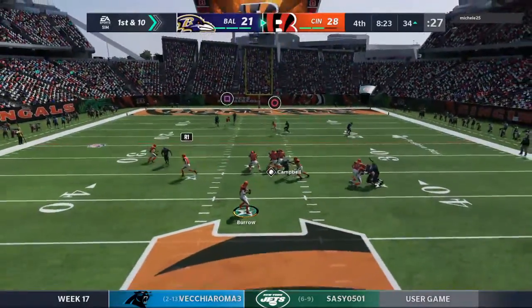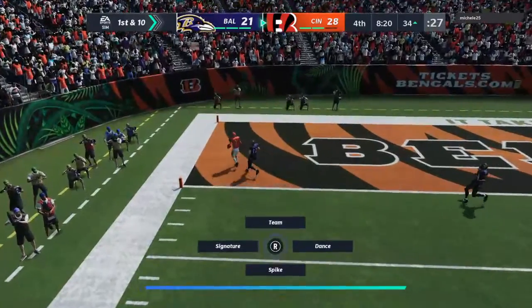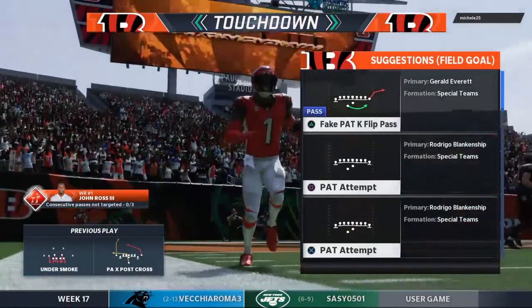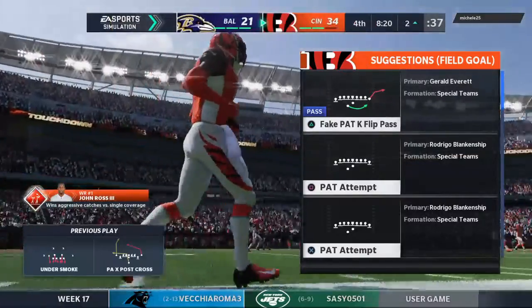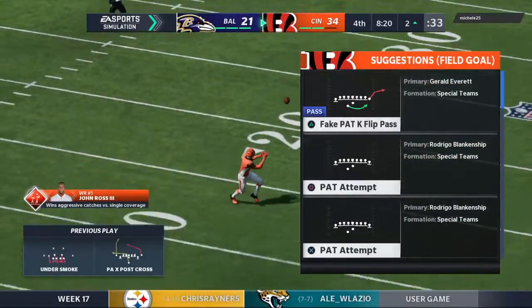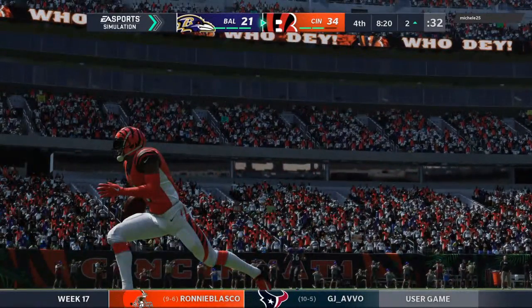Trying to shake off the interception from the last drive. He'll look to throw. Got a man open. It's Ross. And all the way in for a Cincinnati score. John Ross. Touchdown number 22 on the season. And the Bengals add on to their lead. And this is obviously quite a performance.